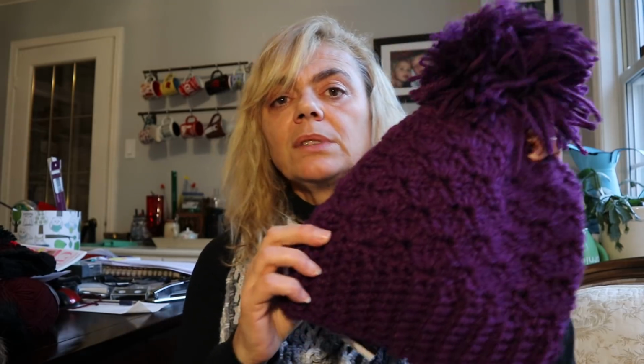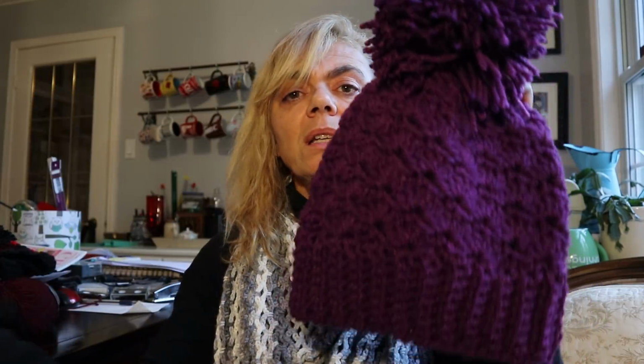Now, I have not tried the cowl yet, but the beanie was added to my repertoire, and Andrea saw it, and she ordered a whole bunch of them. I think I have 4 done so far, just various different yarns. So the first one is the Red Heart Super Saver Chunky, and the colorway is Dark Orchid.